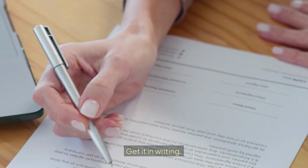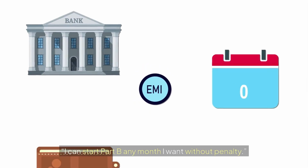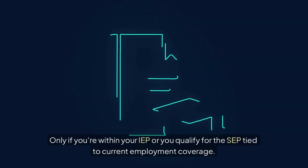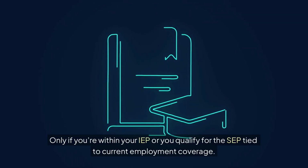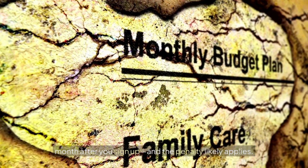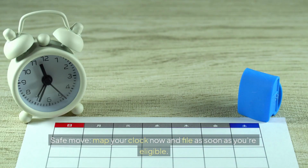I can start Part B any month I want without penalty. Only if you're within your IEP or you qualify for the SEP tied to current employment coverage. Otherwise, you use the general enrollment period, January 1 through March 31, with coverage starting the month after you sign up, and the penalty likely applies. Safe move. Map your clock now and file as soon as you're eligible.